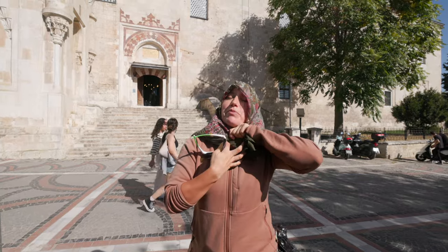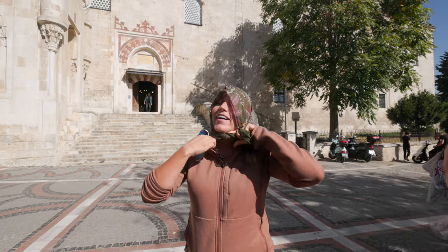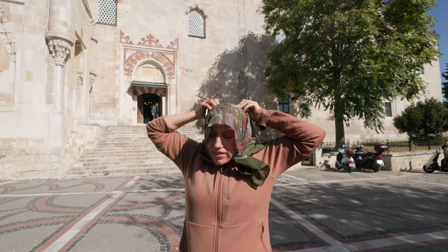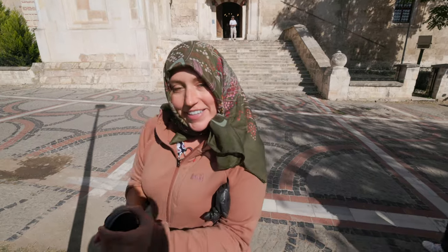I feel like I look like a babushka. Babushka? Babushka. I feel like I can't see. One sec. All right, we think we maybe have the scarf correctly now. Let's go.